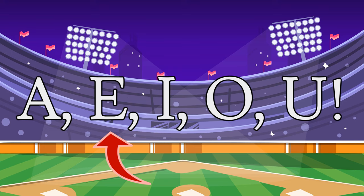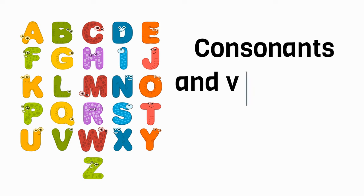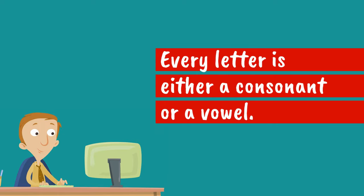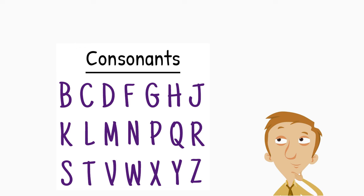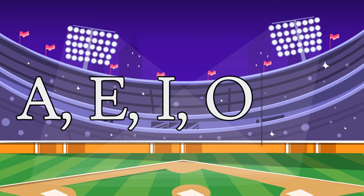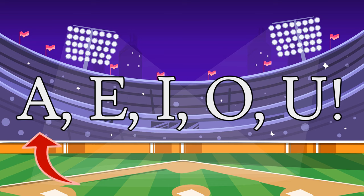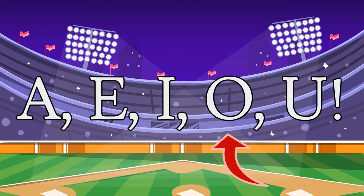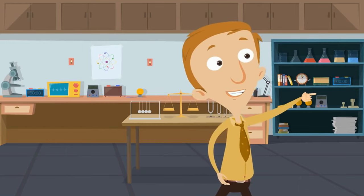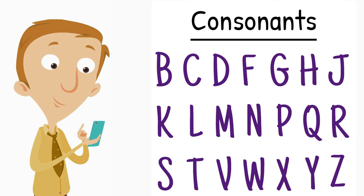Awesome job. We've learned a lot. Consonants and vowels are the two types of letters. That means every letter is either a consonant or a vowel. Now, one group is really big, the consonants. 21 letters are consonants, but only 5 letters are vowels. The vowels are A, E, I, O, U. Anytime you see an A, an E, an I, an O, or a U, you know it's a vowel. Every other letter is a consonant.